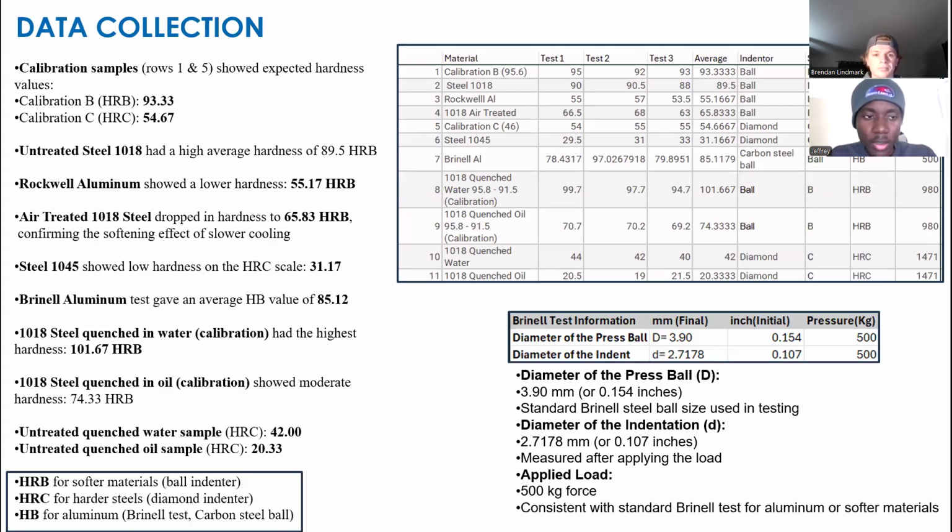For each test, in the data collection, we had to do it three times, and then find the average. And to find the Brinell aluminum test, we use the data on the bottom right side to find the HB for the aluminum Brinell test, carbon steel bar.